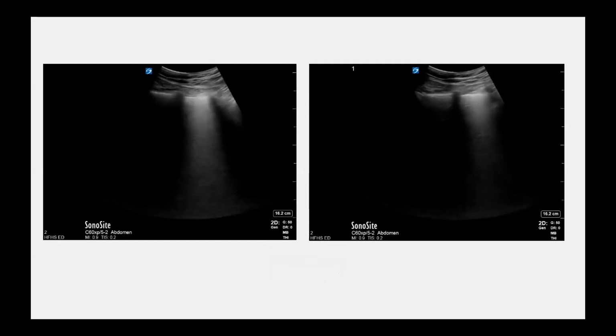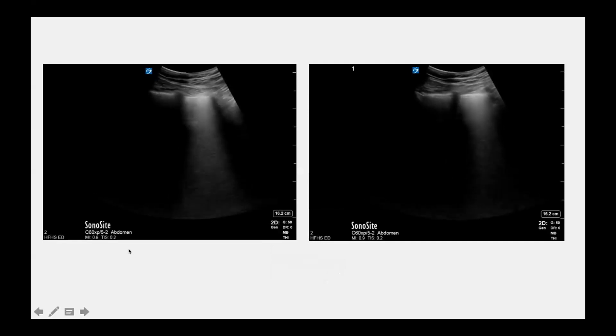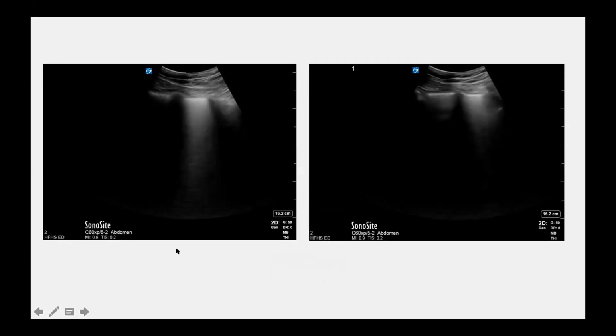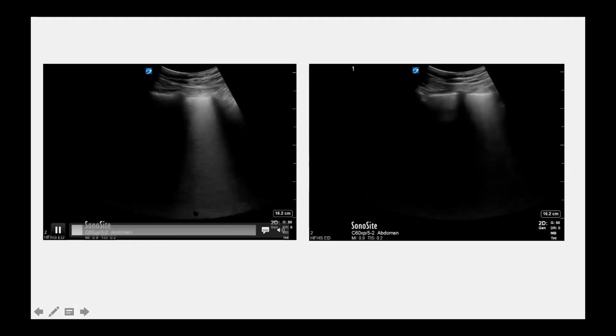Excellent. Yeah, right. So you're correct. So you're using your curvilinear transducer. You could see your preset at the bottom. You're in an abdomen preset, and you can see the depth is set at 16 centimeters. So you're seeing rib shadow, and again, your pleural line. And you could see this hyperechoic imaging artifact that extends all the way to the end of the screen. So yes, you're definitely seeing some B lines.